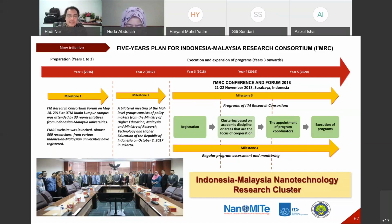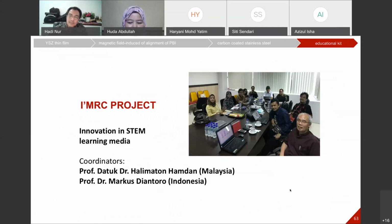Second, there is a visit of the high-level group, consisting of the Minister of Higher Education of Malaysia, Datuk Seri Idris Yusof, to Jakarta to meet with the counterpart, the Ministry of Research and Higher Education of Indonesia, Professor Nasir. And in 2018, we have the meeting to discuss the projects. One of the projects is the innovation in STEM learning media. This is the fuel cells educational kit. This is our meeting at Universitas Negeri Malang on the Indonesia-Malaysia Research Consortium project on the educational kit. The coordinators of this project are Professor Datuk Halimatun Hamdan from Malaysia and Professor Markus Diantoro from Indonesia.